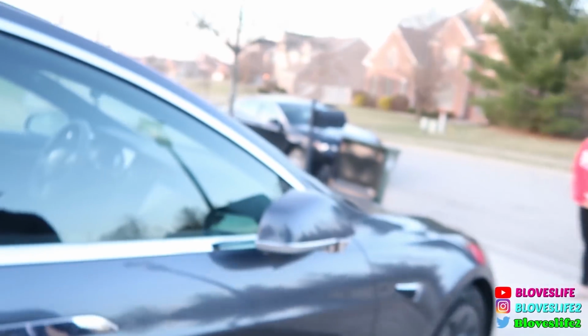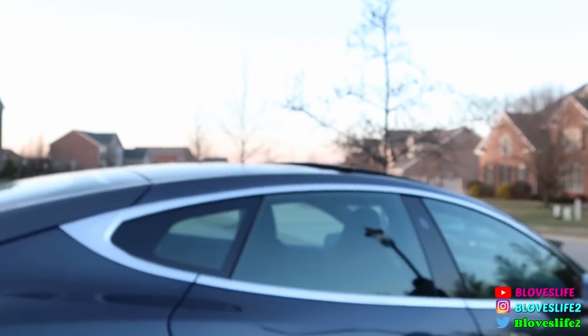The handles are going to go in. Or wait, you have to walk away, Dad. Oh yeah, you have to walk away. I don't know if you can see it in there, but the screen and everything went off. The handles went in just now. The side mirrors went in, and now the whole car is off.